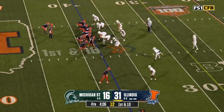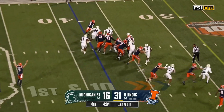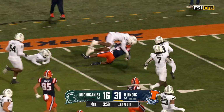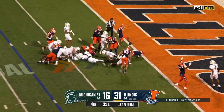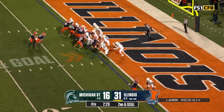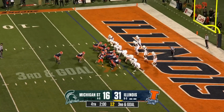In a psychological sense, from his wife, who's a clinical psychologist, he's tried all kinds of things, teaching techniques because of her. Josh McCray breaks free, and he's tackled inside the 10. That was Bogle. McCray up the middle again. And he's just shy of the goal line. Get those backs. They can be bruisers. Oh, not there. McCray stood up and pushed back.